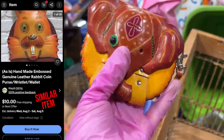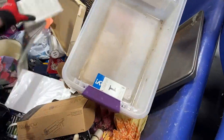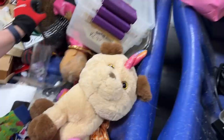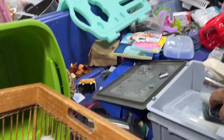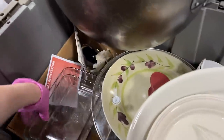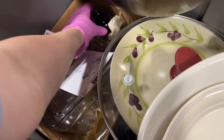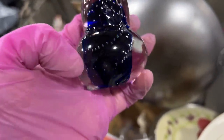Oh, here's a cute elephant coin purse. Just needs an eyeball. I think we could manage that. An eyeball seems manageable. Pampered Chef. Unicorn dog. Don't see anything we can't live without. Back over here, there's some toys and trinkets, but some of these bins. It's a bird. It's a plane.